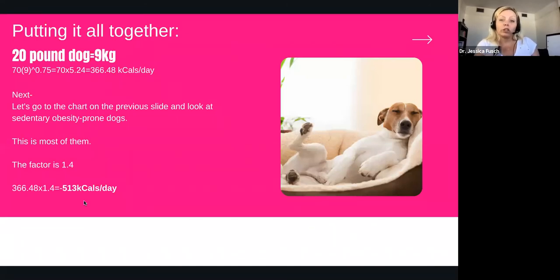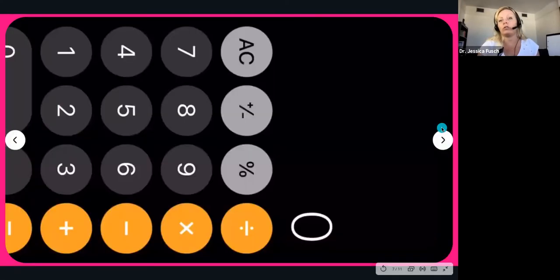If you want them to lose weight, then you can actually stick to that 366 calories, or you can fall somewhere in between. And it doesn't have to be the exact same amount of calories every single day. One day you might do 400, the next day you might do 500, and that's fine. So some days you use treats and other days you don't.